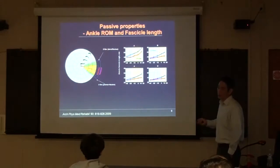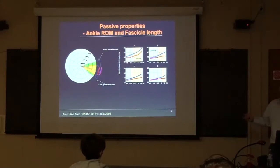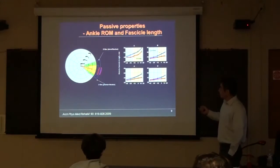But this will probably be exciting stuff, since we measured the individual structure of the muscle tendon property. I want to show you that. This is the muscle fascicle length. I should point out that using sonography, that's the level we can get to. You can only measure up to the fascicle level, not any deeper than that. But it's still pretty interesting information, right?